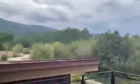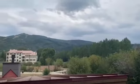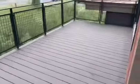Which I'll take you out there to let you see the view of the mountain. Nice size deck is engineered to hold a hot tub. That is an upgrade you desire.